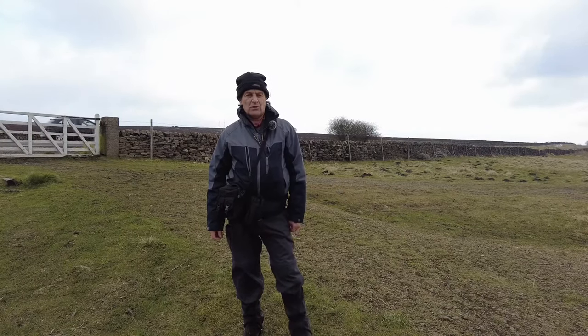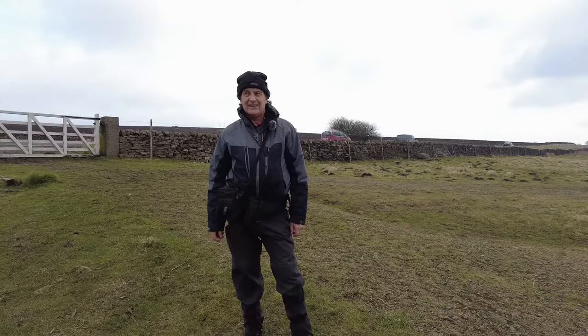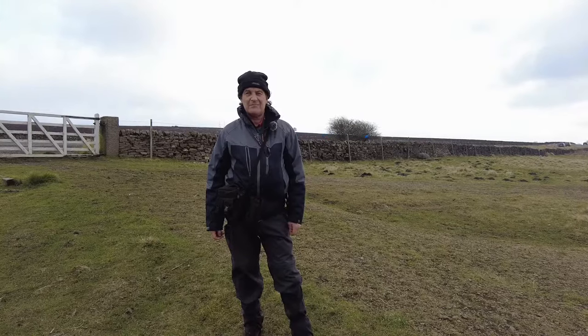Well, I hope you enjoyed that walk around Barbrook Reservoir along White Edge. The clouds are coming quite low now and getting very dark. Looks like we're in for some rain, so just finished the walk in time. The wind is also picking up.